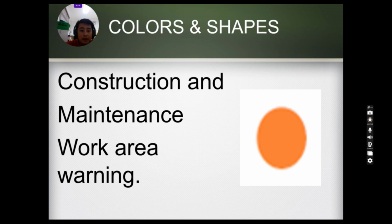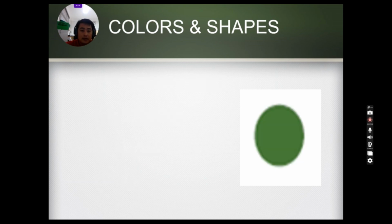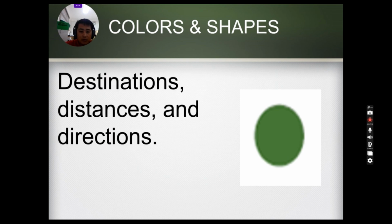So commonly siya nakikita sa mga construction sites. Next, we have the green color. When we see the green color, it means destination, distances, and directions. Green color is commonly the background, for example, when you are going to a particular area you want to visit. Common halimbawa ay may nakasign, ang background niya ay kulay green. Halimbawa punta kayo sa Mount Apo, okay, colored green yung background.